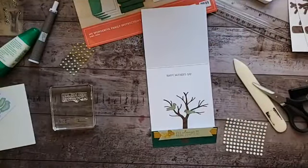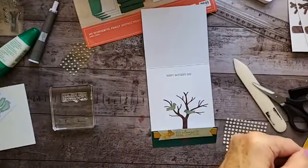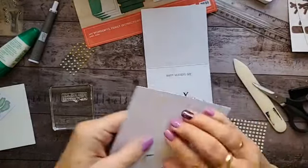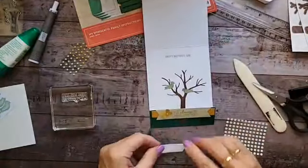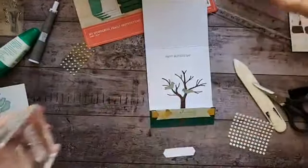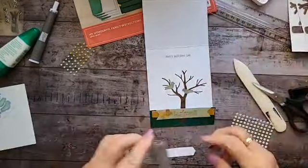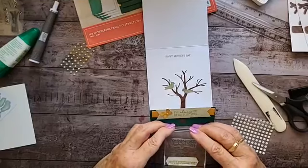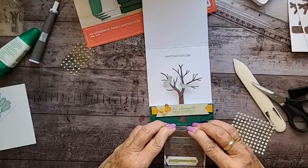What we could do is take one of the banners, the one that's matching from the outside, or no, you know what? I'm going to take one of the white ones and we'll stamp on that, and then we'll cover that up. How's that? And you're giving it more dimension again. Aren't we clever? You have to figure it out as you go along, unfortunately, and sometimes there are more mistakes than other times.